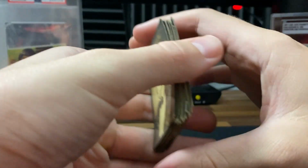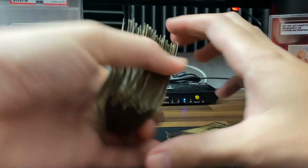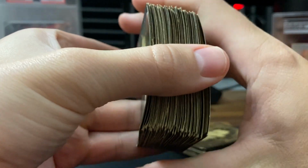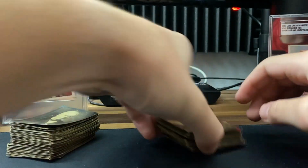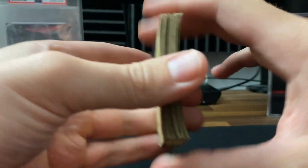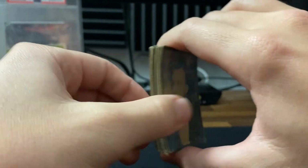So essentially what I plan on doing also is I'll go through the stack a little bit later, see if I recognize any more of the names, do a little bit of research. If not, these will go to my ComC accounts. And then over here, some of these I'm going to try to upgrade. Most of these are probably going to get graded. My dupes I will be selling, but if I don't have them, I'm not going to be selling them.